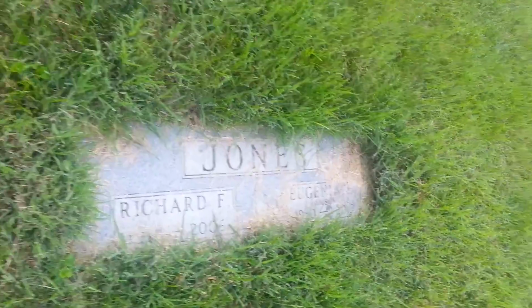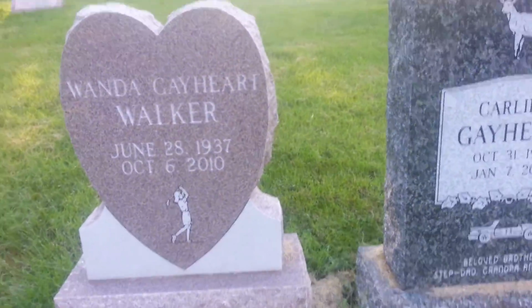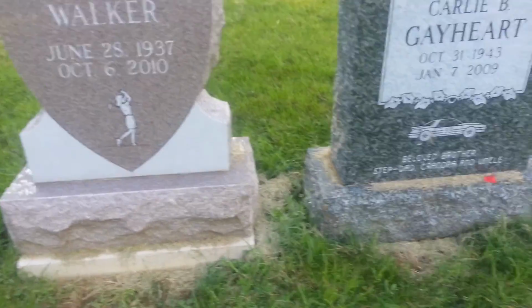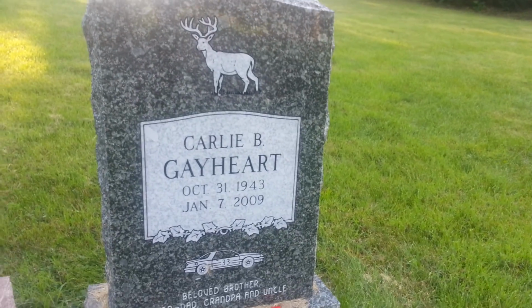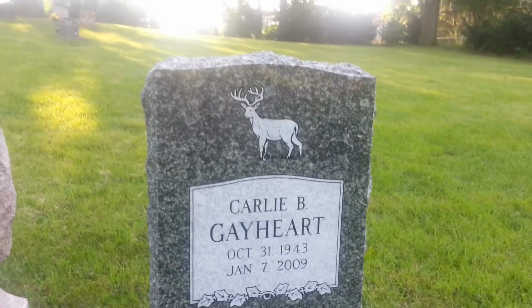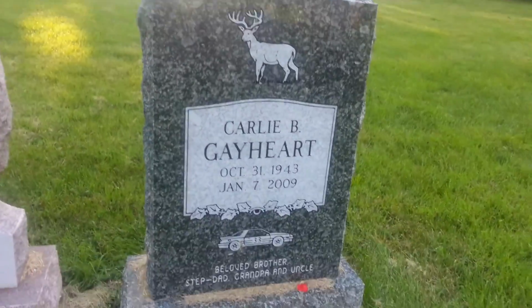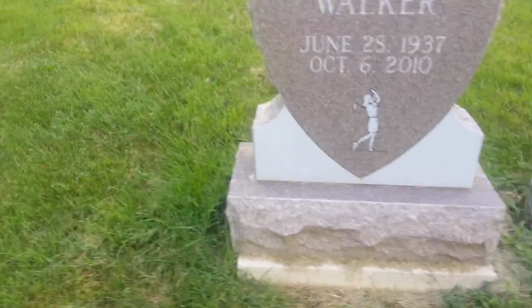Couple more right here, Jones, Richard, and Eugenia. This one, there's nothing there on it, so obviously somebody that was a passionate golfer. Wanda K. Hart Walker, you can see the golfing symbol right here. Carly B. Gayhart, you can see the deer symbol, so obviously somebody that had a passion for deer hunting and the outdoors and animals in general right here.